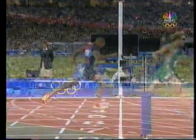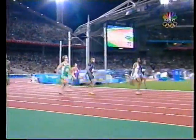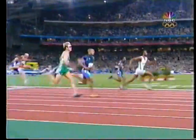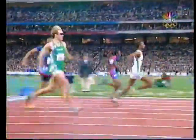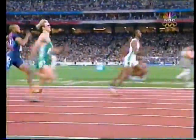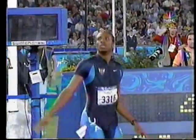Taylor went out fast, and this is a kind of a race that was just a gutsy race. His strong point is off of the last hurdle, but this is what high school and college coaches will be telling their poor guys who draw lane 1 for the next 30 years. Angelo Taylor won from lane 1. You can do it. Quite an effort by Angelo Taylor. Lane 1, gutting it out off the last hurdle to the finish to get the victory and claim the gold medal.